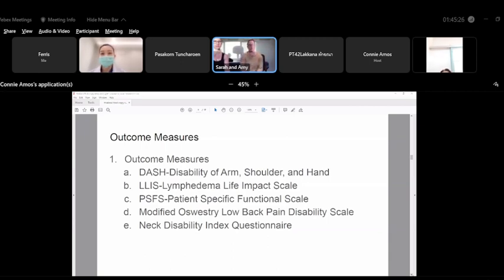Again, I would say 90% get the Lymphedema Life Impact Scale. And usually at OHSU, every 6th visit they will get a new outcome measure, so we're constantly monitoring progress on any of these scales. It's nice to have it auto-populate in your flow sheet, and then you can put the next one in and actually compare. And I would say by the 6th visit, the Lymphedema Life Impact Scale is significantly improved from the first time we meet with them.